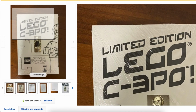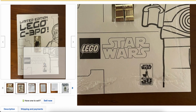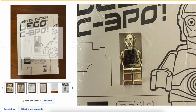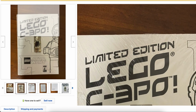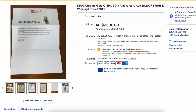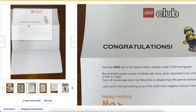This is what I think is unique about this in comparison to the ones that come in the sets, where you can't see what's inside the bag. It comes in that bag, and if you want the figure, you basically have to open up the bag. This one has a nice display ability, somewhat of a display ability, keeping it sealed, which is a nice add-on. If you're looking to collect this, having the ability to keep it sealed, hold that value while also having some display ability, I think is pretty cool. And again, having that letter with it is just really neat.